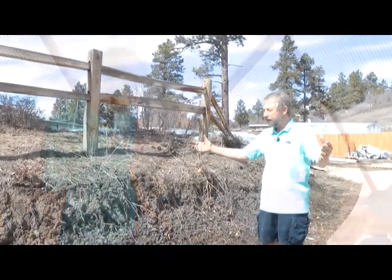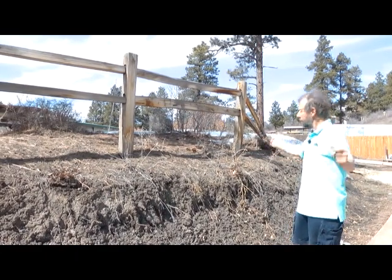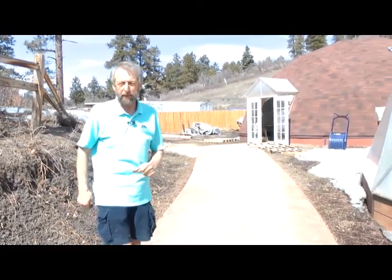So here we are in the rest of Colorado, not a thing growing at all, and still plenty of snow. Whoa, it's cold, I better go inside.